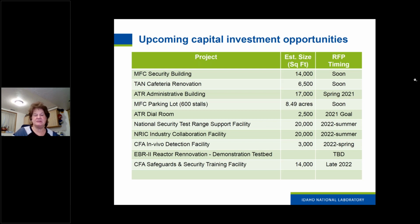They're just barely doing some advanced pre-planning. So that's kind of what we have for what I consider to be new facilities. So if you want to go to the next slide.